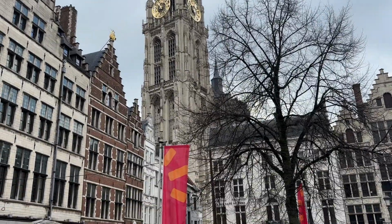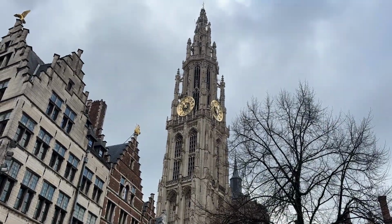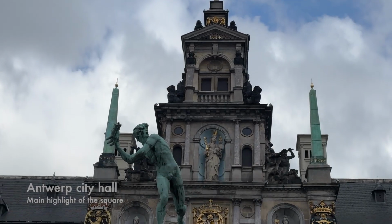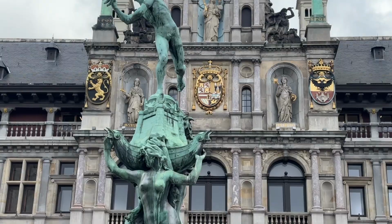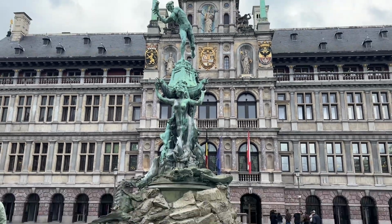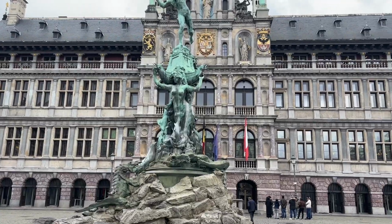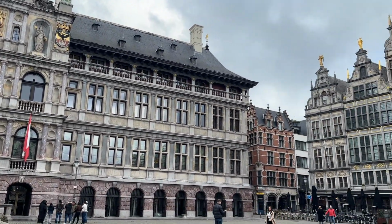We have a nice view of Cathedral of Our Lady right next to the Grote Markt. The Antwerp City Hall is a remarkable example of Flemish Renaissance architecture located on the Grote Markt in the heart of Antwerp. Constructed between 1561 and 1565, it was one of the first Renaissance-style town halls in the Low Countries.